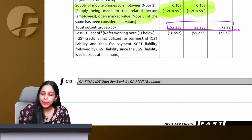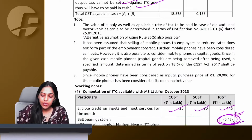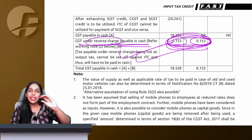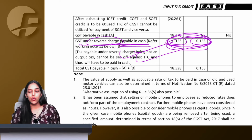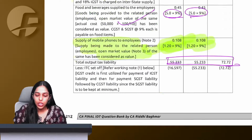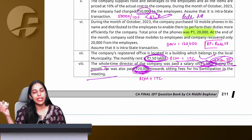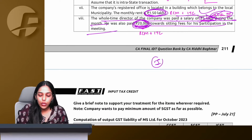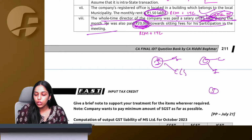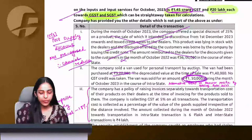This is the outward payable. This is the total ITC, and this is the total reverse charge mechanism. So outward payable minus ITC plus RCM, and you get the answer. This is the amount that you have to pay using your cash ledger. We already know the manner of utilization of the set off from the chapter of ITC, which you can apply. I you will use first for I, then for C and S, then you go to C, use it for C, then I, then you go to S, use it for S, and then you go to I. Perfect. Done.